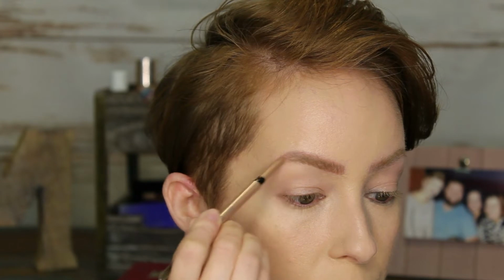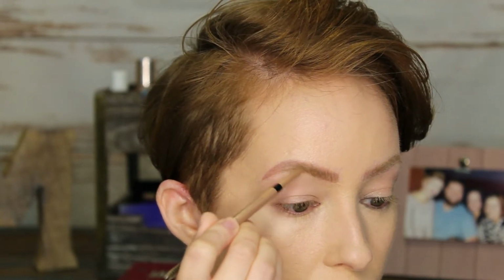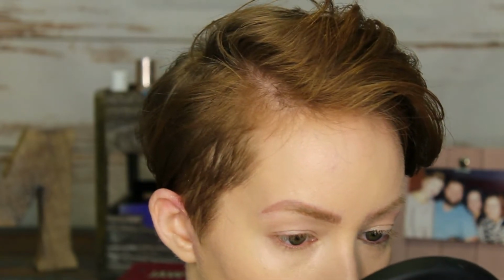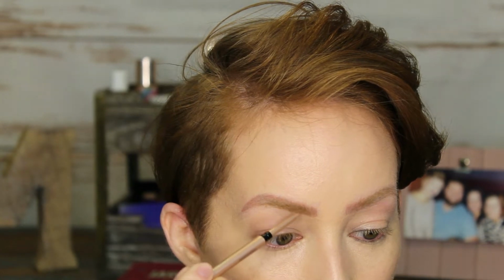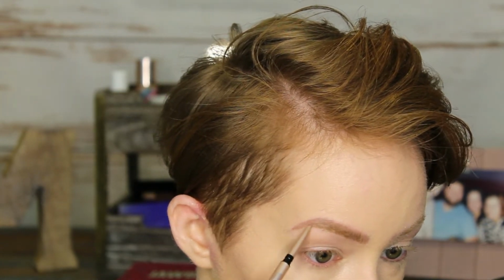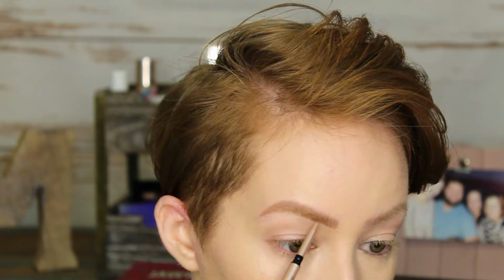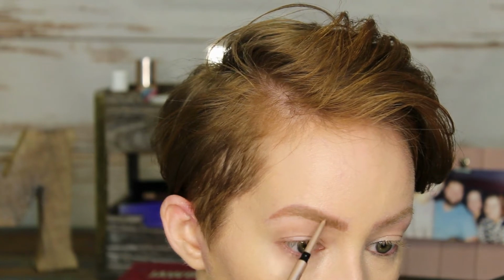So this is also a little bit of a different technique for me. I usually just color them in willy-nilly. So this gives more of a natural appearance instead of blocky, which is not necessarily what I was going for, but I wasn't really trying to avoid that either. So we're just gonna fill all this in. We're going to do a little line under here to give us a little definition.